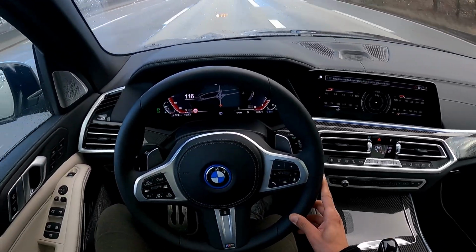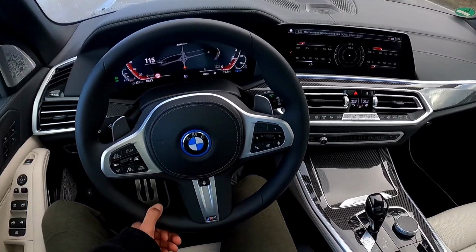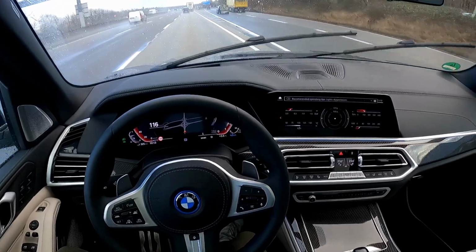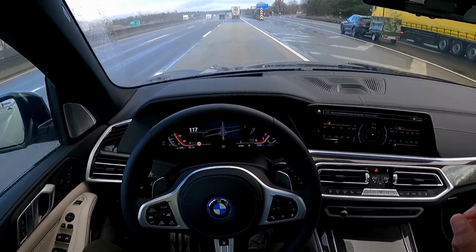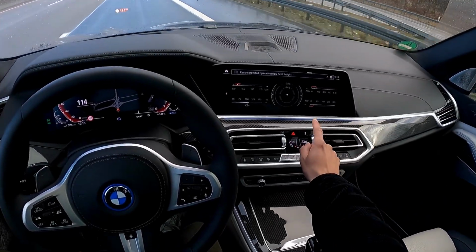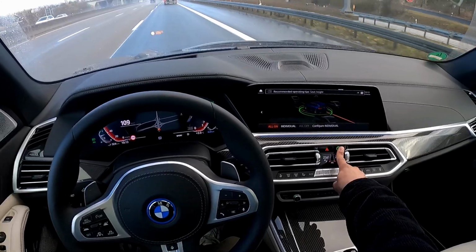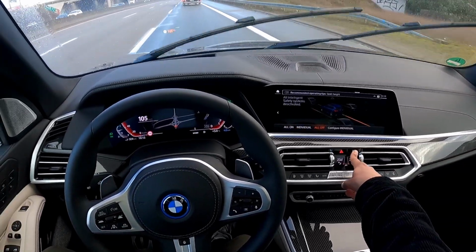You've got these extensions here for your thigh. You've got the bolster extensions as well for your sporty driving. The ambient lighting is nice. So there's really nothing negative for me to say about this BMW. Even this button right here is very nice, because you can turn off all the assistance systems that are super annoying with this button here.